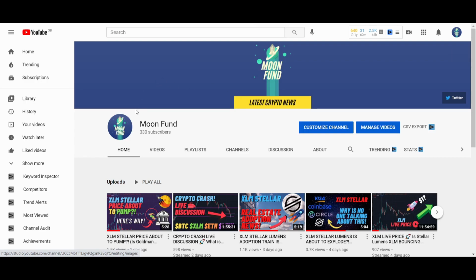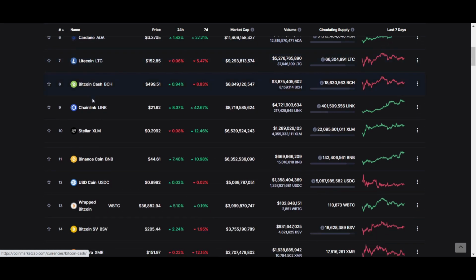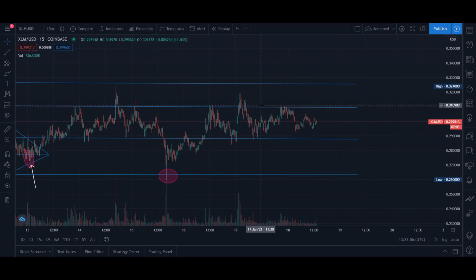And so essentially, to start off with, as usual, let's go into the CoinMarketCap website. As you can see, Stellar is currently number 10 on CoinMarketCap, and we're nearing around 30 cents at the moment. We can get a better look into that after looking at the price chart. As you can see, we're hovering in this support and resistance level here. XLM's been doing that for quite a while now, so it's just moving sideways.